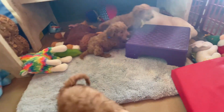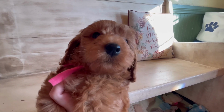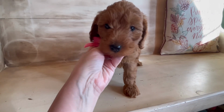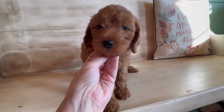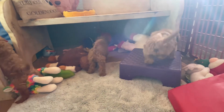Anyway, let's start here with little girl. Look at this teddy bear face. Look at that. All soft cotton wavy coats. All red. This is a nice dark red. And this litter is going home this Saturday between 10:30 and 12.